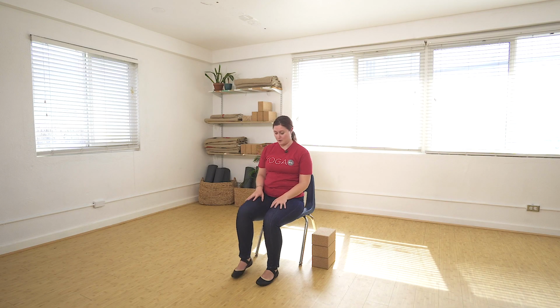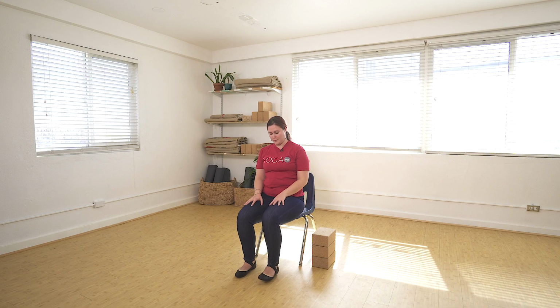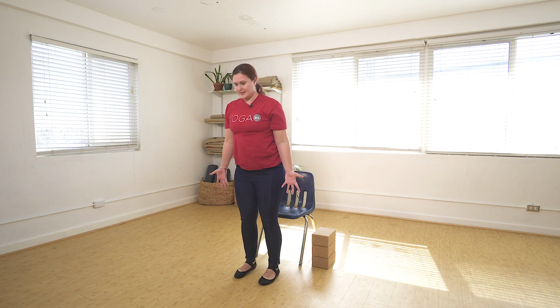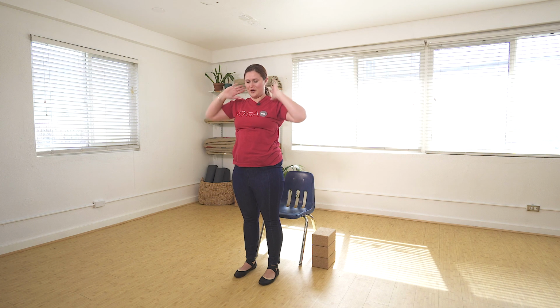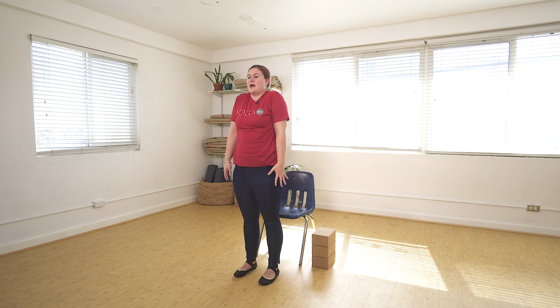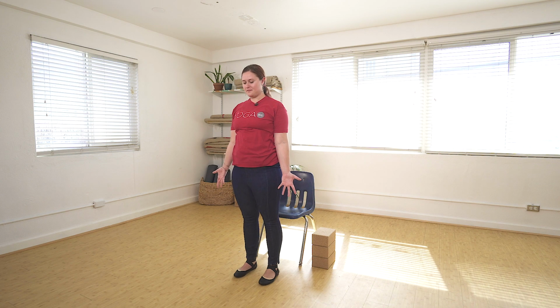Standing up in our mountain pose. First, make sure you have both feet flat on the floor. Let's stand up in 3, 2, 1. Take a breath in. Exhale, mountain pose. Stand tall. Touch your shoulders, touch your ears, bring your shoulders all the way up to your ears, and then let them roll back and standing tall in mountain.